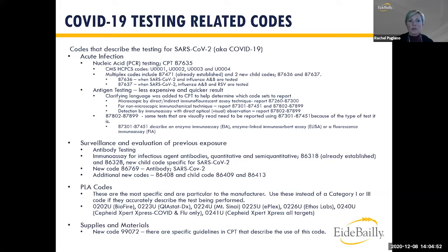Later on, we received the multiplex codes, which would allow the test to be performed for not just COVID-19, but also for other viruses such as influenza A and B, or RSV, or both. Also, we have antigen testing, and really the main difference is that the nucleic acid test is going to be testing for the DNA or the genetic piece of the virus, where the antigen test is less expensive and often a little bit quicker to result, and that's testing for the protein. So it really depends on what is being tested on how you would choose the appropriate testing CPT code.